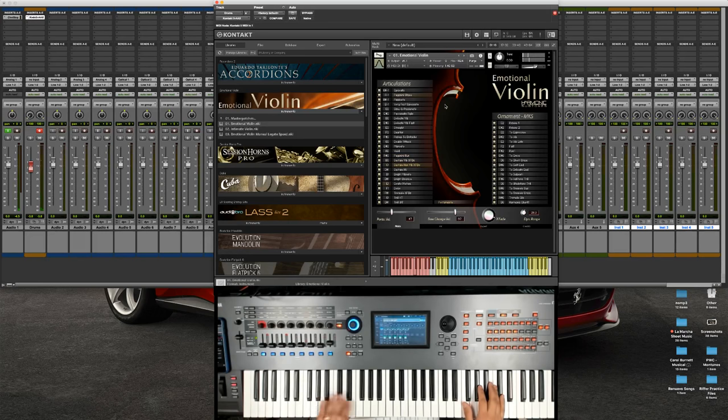Then tremolo. Oops, where is that? F sharp. Very cool. Then you have your half tone trill. And then your whole tone.